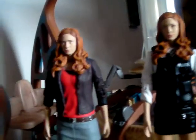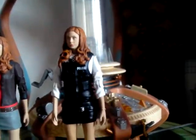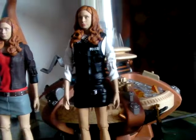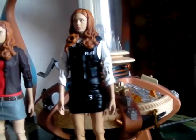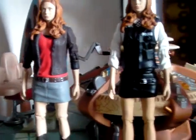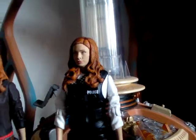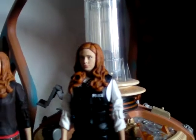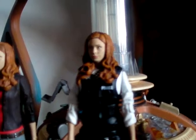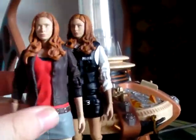This one is based off the Victory of the Daleks costume, and this one is a specific variation of a costume that she wears in The Eleventh Hour, not even for that long anyway. They're basically the exact same for the most part, with slight differences in costume. As I say, she doesn't even change her makeup, or the way her hair is, from these two different points in the show, so it's not that big of a deal.